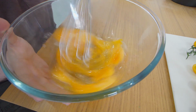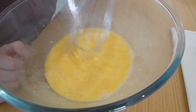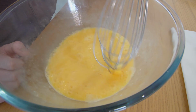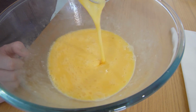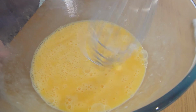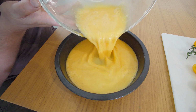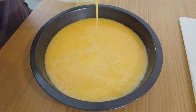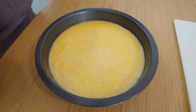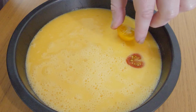So we're going to just whisk these together. Nice, so I like it like this because if you've got any eggshell in there, it would appear near the surface now. But we seem to be eggshellent and eggshell free. So we'll grab our tin and pour the egg mixture in, and that rhymed. I am a part-time rapper. Amazing. And all we're going to do for the time being is just place, oh look at that, that looks so cute.